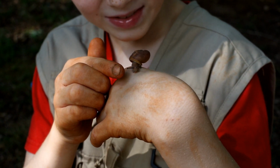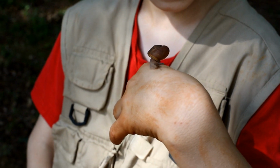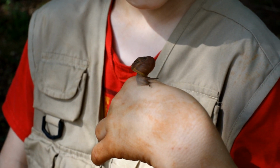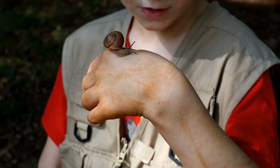Right? And their eyes are on the upper stalk or on the lower stalk? Upper stalk. Oh, okay. Wow. You already said that.